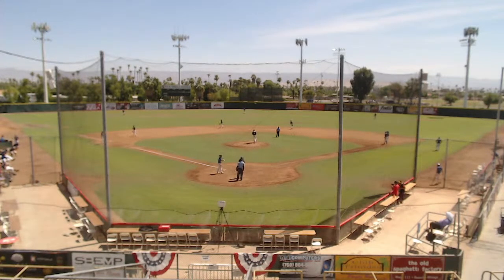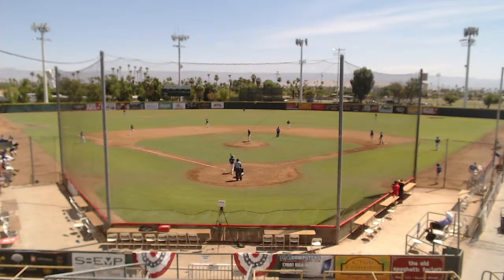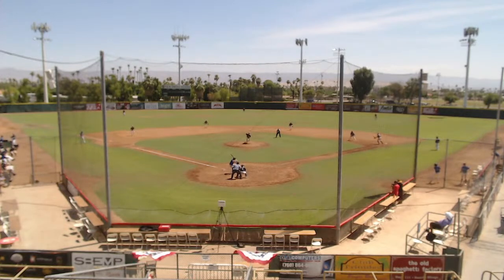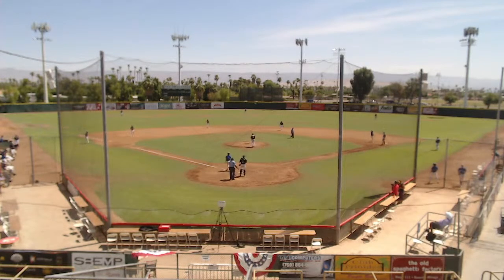And we're wrapping up the final week of the regular season in the PSCL. Regular season games lasting until Saturday, so these teams are just making their final stretch. One breaking ball floated into the zone. Good pitch there to get ahead.